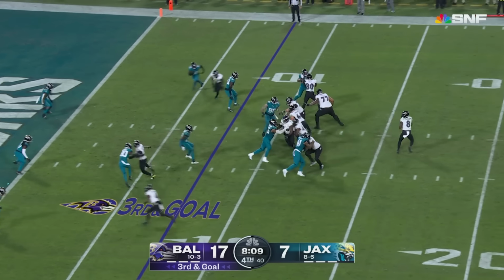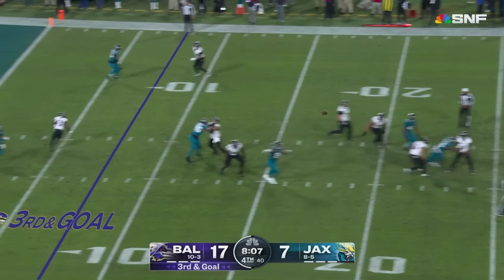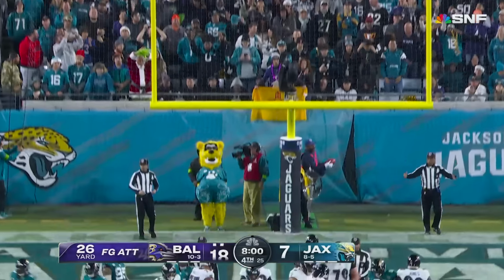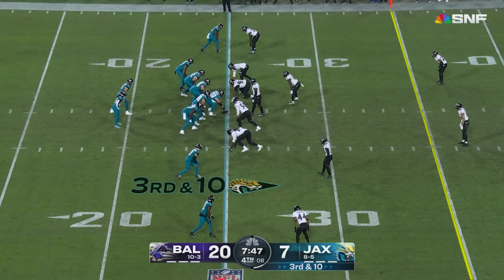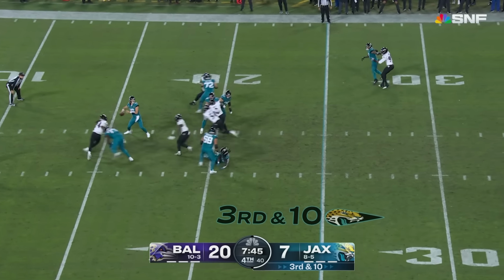Jay Flowers in motion again. Jackson retreating, throwing underneath and incomplete. And he knocks it through and continues the career perfection. Come into this game about as healthy as you can be this late in the season. Trying to make it last.